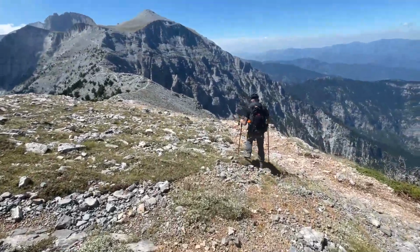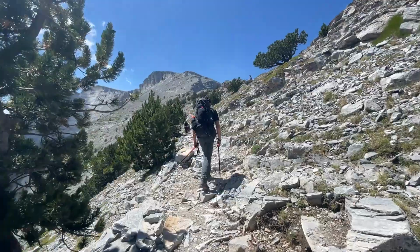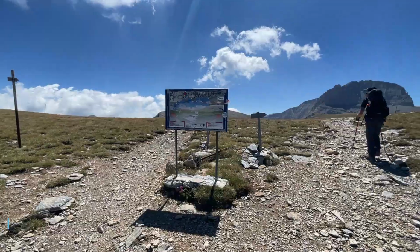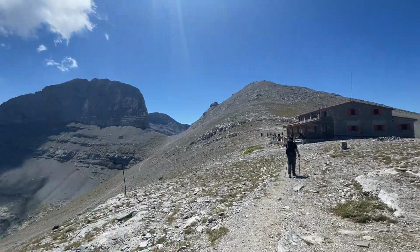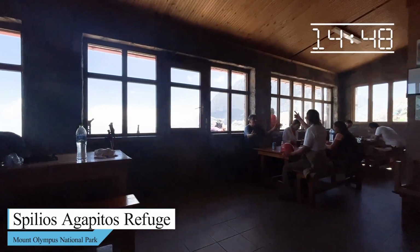After a break, we made our way, and it was stunning to see the rock outcrop and the higher peaks in front of us. It is actually not as steep as before, and then we got to the plain of the Muses, and it was a consistent, gentler steepness to the refuge where we are going to spend the night. It is 2:45, and we already made it to the hut for overnight.